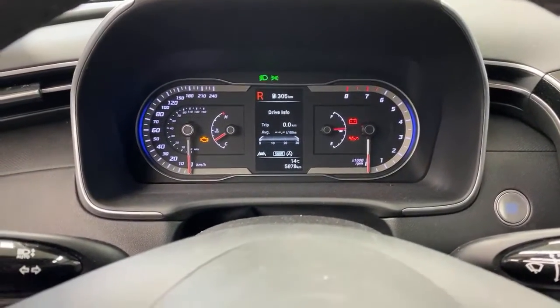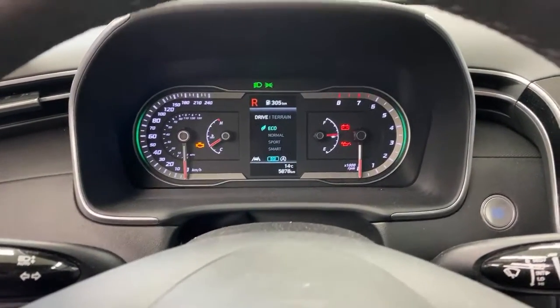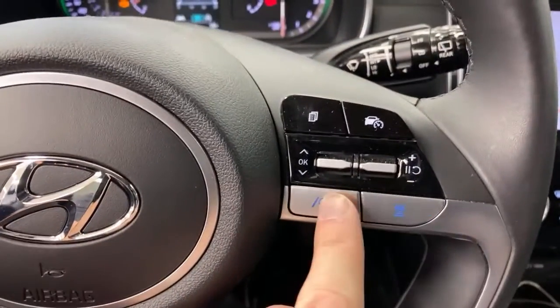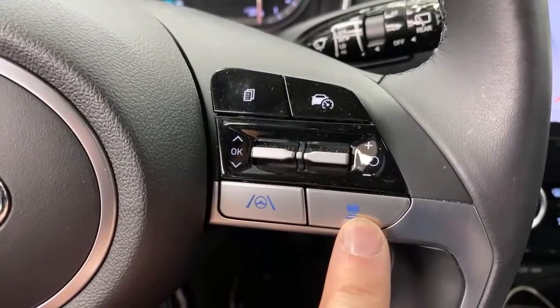We'll have to find out as we go along, but I'm going to leave it back where we had it for this person who's driving this car, and it is in the eco mode. So that's pretty cool. Remember I told you earlier in the video about lane follow assist? That's the one that keeps you completely centered in the lane. You have that here. What I didn't mention is the smart cruise control as well.